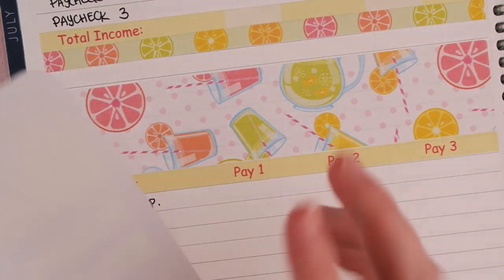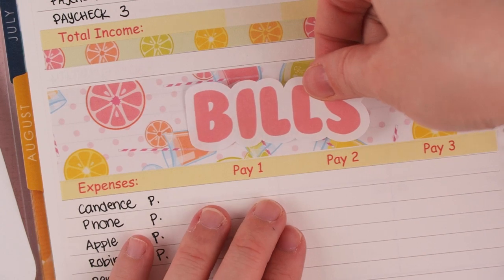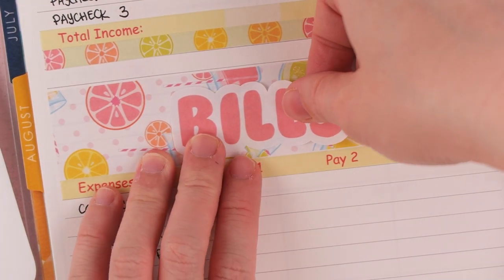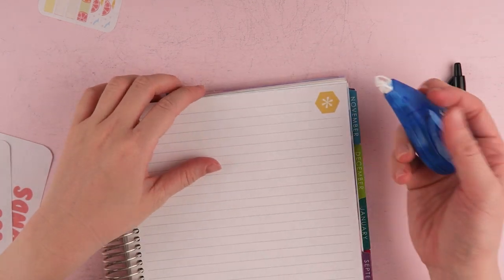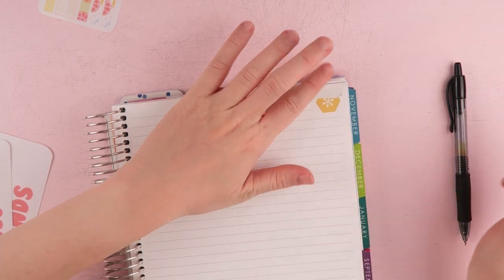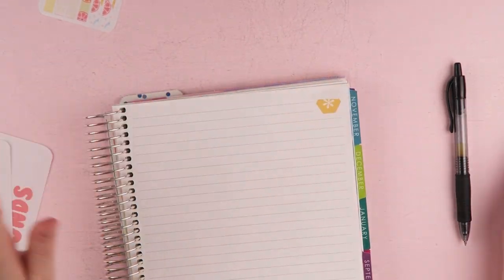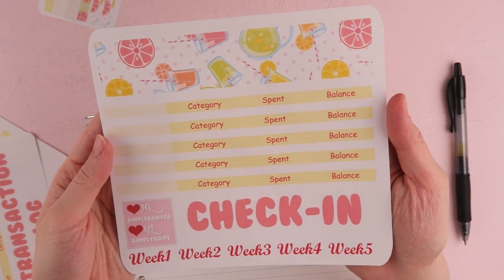Oh, we can't forget the big old Bills sign right here. I'm in love with this kit so much, it's so pretty. Now we're doing the check-in page. I know I switch my stuff around all the time, but I feel like this is gonna be a regular thing now. Like this is gonna be my check-in. And I do have a check-in right here.